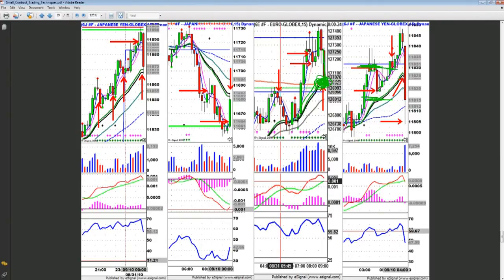So, like Pete, in answer to your question, if I were a one contract trader going for 5 ticks, I wouldn't be taking this trade if it was 15 ticks down below the support, because I can't get my contract basis down here. And we're going to look at a scaling calculator in just a little bit to understand what it would take. It doesn't take much to get you from here down to here.